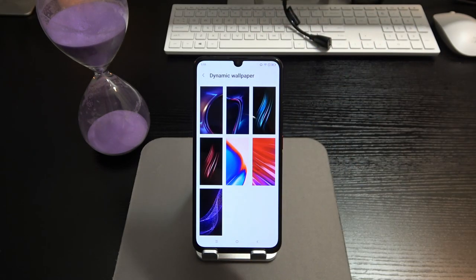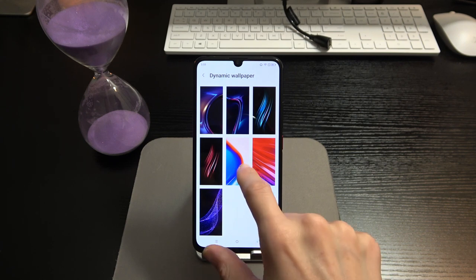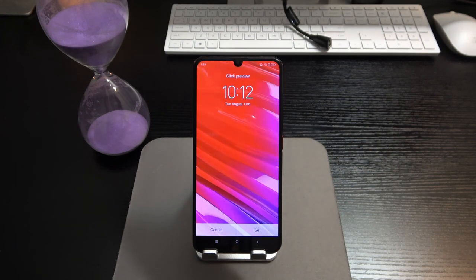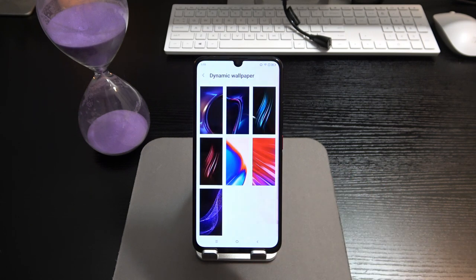And then we've got dynamic wallpaper as well. And these are very reminiscent of wallpapers that I've seen on OnePlus devices, especially this one right here. I swear I've seen that on the OnePlus 6T or something like that. But you know, whatever, it is what it is. And then this wallpaper right here, I'm extremely familiar with. This is the wallpaper that was on the Lenovo Z5 Pro. And so, very, very familiar with that wallpaper.